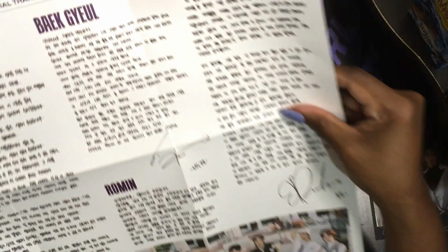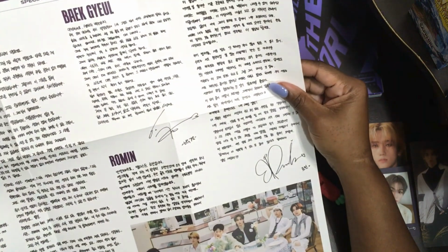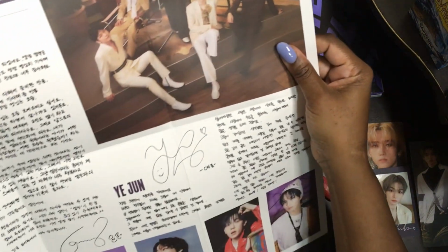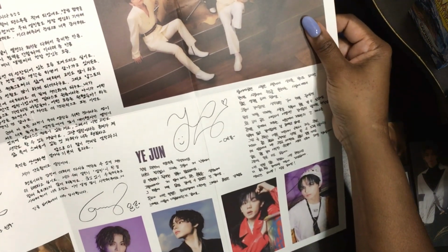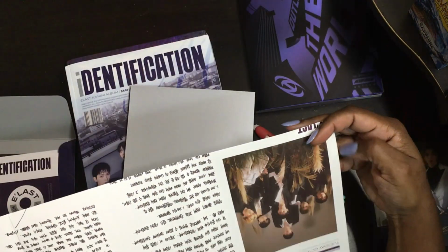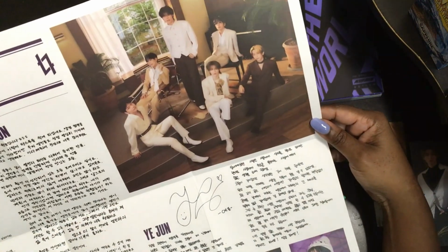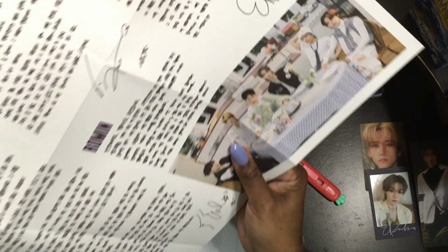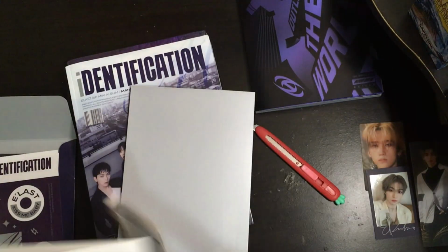Oh, it's a thanks. Okay. Hope you're not thanking ENT in here. Nice picture. Okay, both sides. Okay. It's just the six of them. Yep, six of them will last this group.